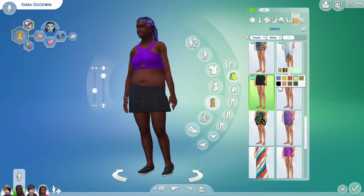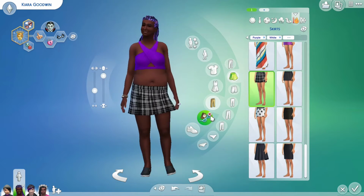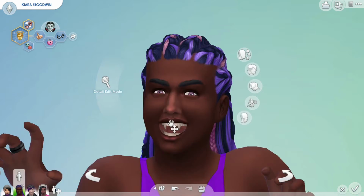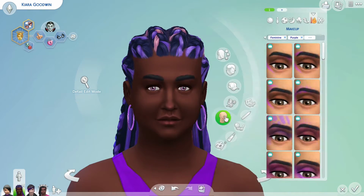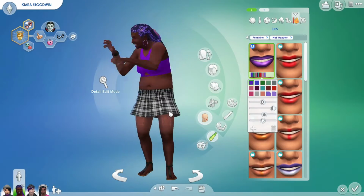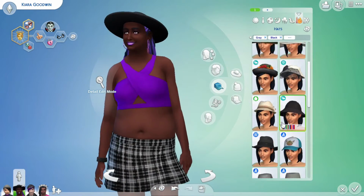We do talk about the split attraction model. Just because you're romantically attracted to someone doesn't mean you're sexually attracted to them. Just because you want to have sex with someone doesn't mean that you want to be romantic with them. But yes, in the game, if you want your Sim to be aromantic or asexual, you can give them the unflirty trait, which means they don't really like flirty interactions, or they are kind of awkward or uncomfortable about them.